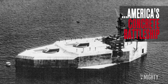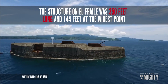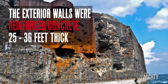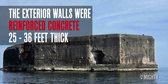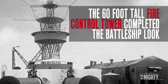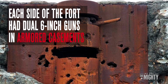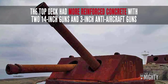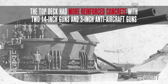Construction on Fraile began in 1909 and was completed by 1916. The new structure was 350 feet long and 144 feet at the widest point. Exterior walls were made of reinforced concrete 25 to 36 feet thick. They also had a 60-foot fire control tower to complete the battleship look. For firepower, each side of the fort was equipped with dual 6-inch guns and armored casemates. The top deck was more reinforced concrete that mounted 2 turrets containing twin 14-inch guns and also held 3-inch anti-aircraft guns.